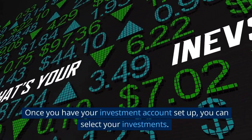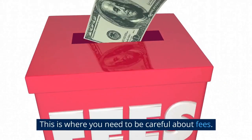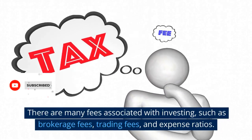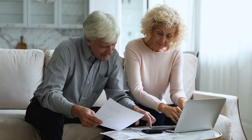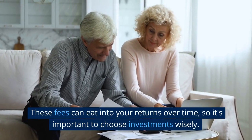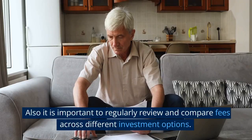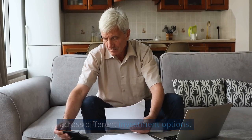Once you have your investment account set up, you can select your investments. This is where you need to be careful about fees. There are many fees associated with investing, such as brokerage fees, trading fees, and expense ratios. These fees can eat into your returns over time, so it's important to choose investments wisely. Also, it is important to regularly review and compare fees across different investment options.